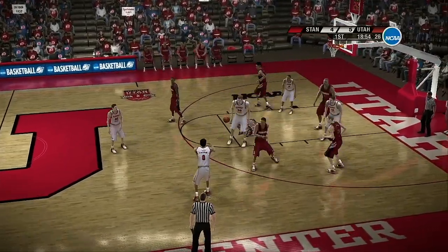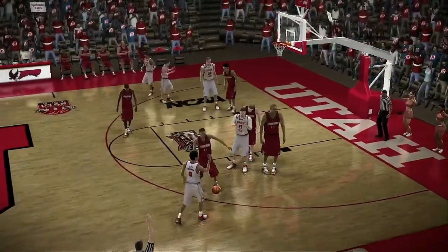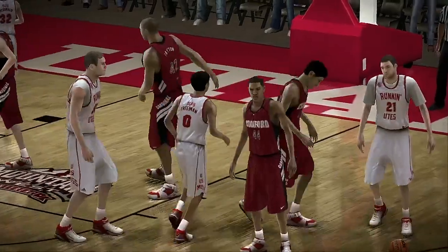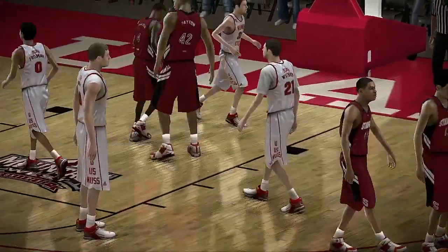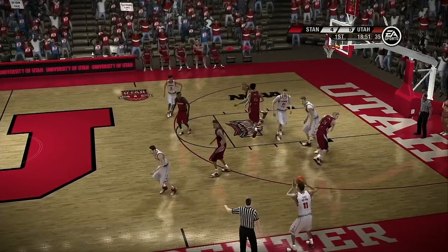Isolated on the outside. They're working around the arc, looking for the open jumper. Good job defensively. They just won't give many openings. Pressure on the basketball. Oh, and you can see the frustration as he picks up the foul. Oh, that's a bad, bad foul right there, Brad.